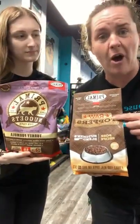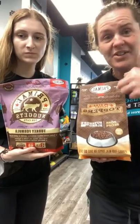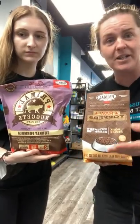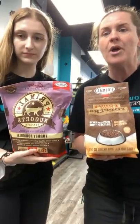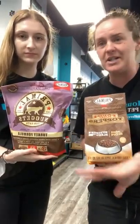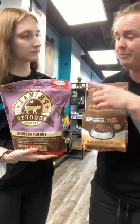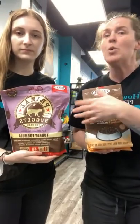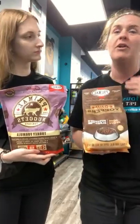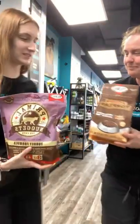These are Primal Toppers. So this is not a complete and balanced meal. This is literally just something that we would add to the bowl when we're saying, be that mad scientist, build the buffet in the bowl, put lots of different things, whether it's different brands, different types, different supplements. This is an option. This is their complete and balanced raw food. We don't have to add anything. We are always going to recommend that you do add things. So there's that.